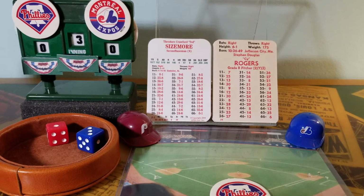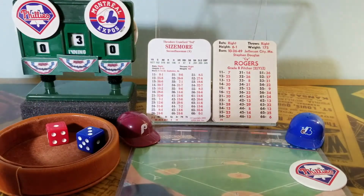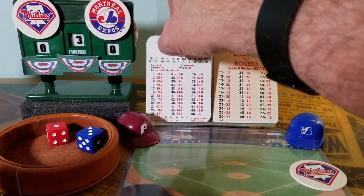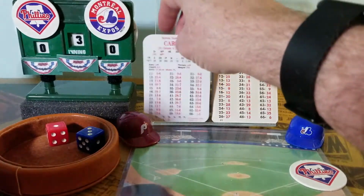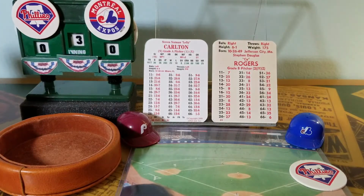3-1 is a 9 against a B. That's going to be a single for Sizemore, and that's the first base runner of today's game. He is average speed. Brings up the pitcher, lefty Steve Carlton. He's got a 1 on his card, right there in the first column.